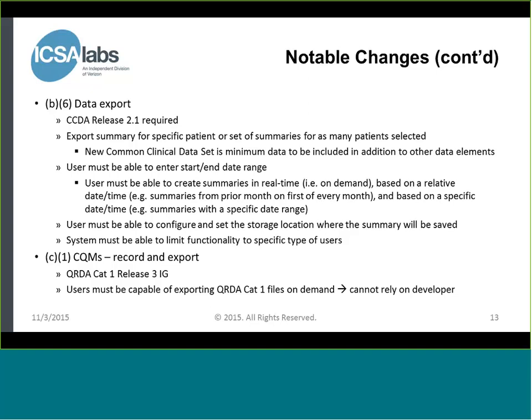The user must also be able to configure and set the storage location where the summaries will be saved, and the system must be able to limit functionality to a specific type of user. Now, keep in mind, we're going to see this in a few other criteria, that this does not mean you can limit it to a user on the developer end. It must be a user on the client side. So, for example, maybe only the physician can do this, or maybe only an admin user.